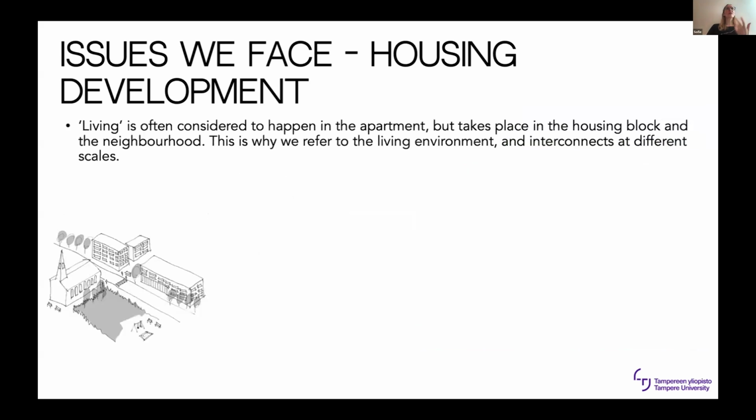The other notion that I want to bring out, and this is particularly a big issue in Finland, is that we tend to consider the housing units on a plot as a unit, like the apartment. I'm talking now about housing as apartments, multi-family dwelling buildings. Often living is considered to happen in just that apartment. But as Bob was also showing, it takes place in the housing block and in the neighborhood.